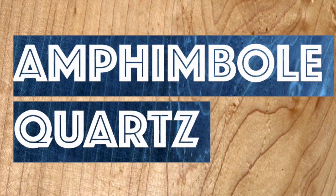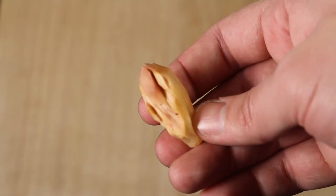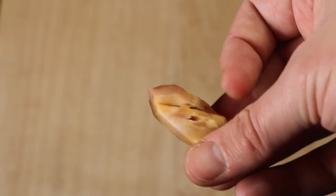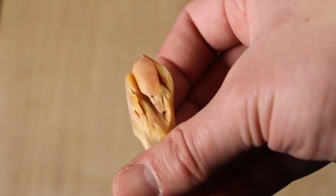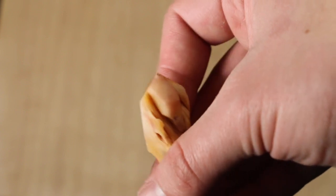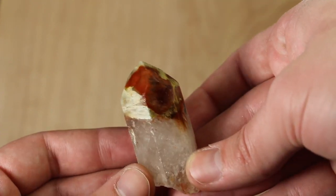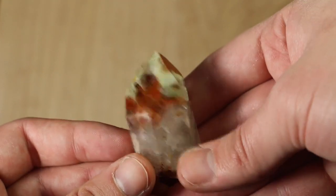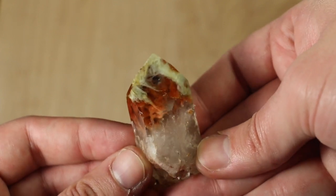Amphibole quartz. Amphibole quartz is one of my favorite variations of quartz, as it's known on the market. It is found in only one location in Brazil. It consists of inclusions of actinolite, hornblende, riebeckite, richterite, and tremolite. Colors include white, yellow, orange, red, and brown.